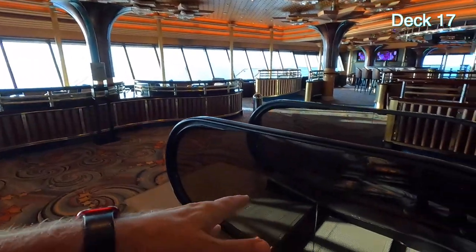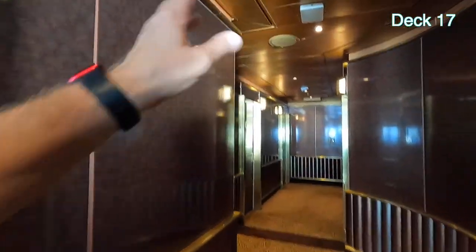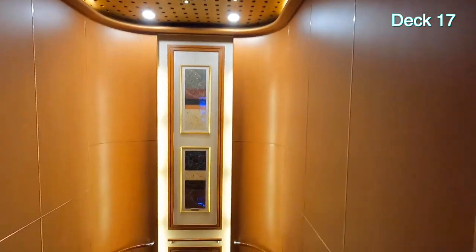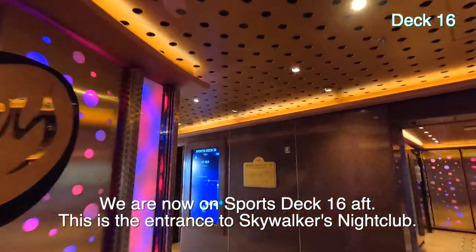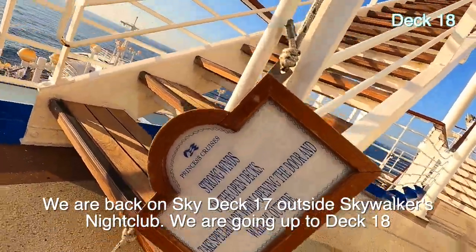So as I leave Skywalker's, notice the escalator has stopped again. Our bathrooms are right here. Elevators are around the bend. Stairs are here though. Whoops, and I always use the stairs. So we're back down to the escalator up Sports Deck 16. Sometimes these are closed.